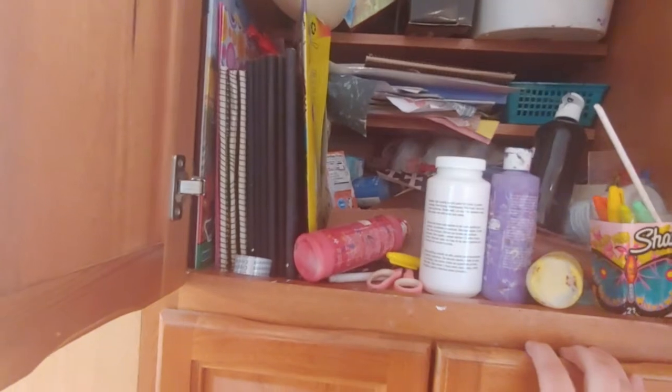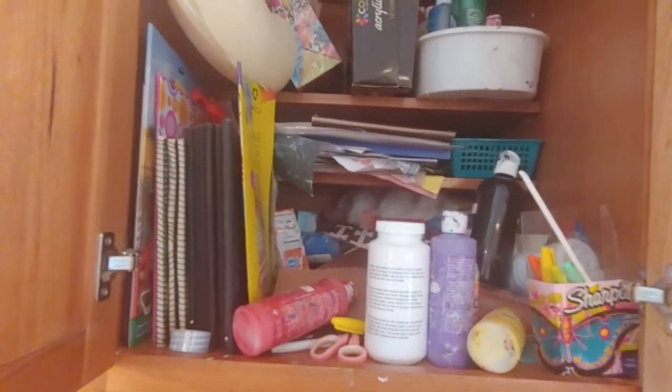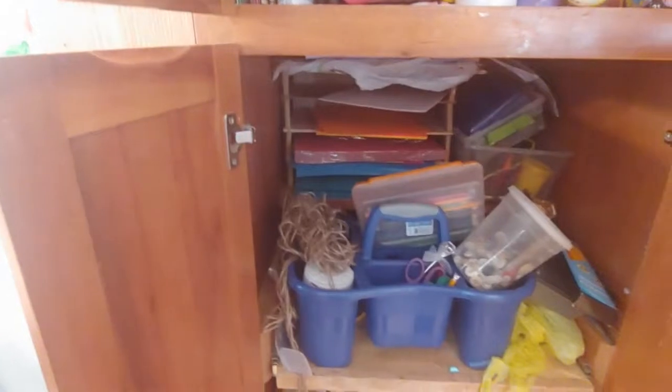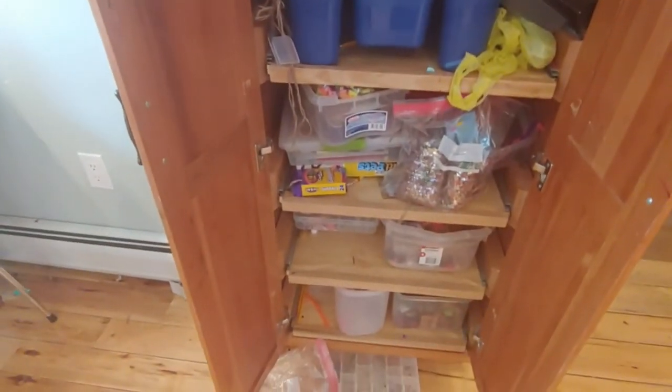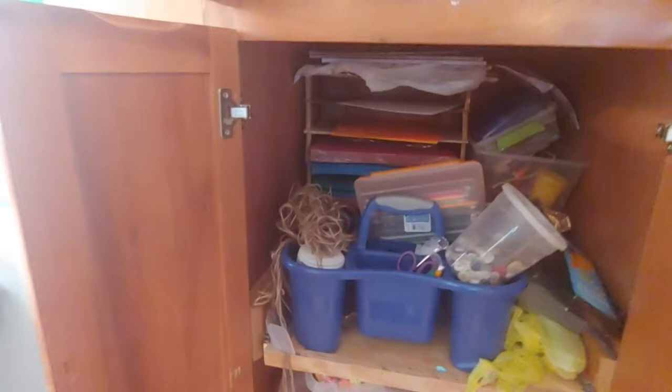What happens is, in the beginning of the school year, I homeschool, and in the beginning of the school year, this starts out kind of nice and organized. But right now it is end of March, and we have been doing stuff all year. Look at how bad this is. Oh my goodness. We've been doing stuff all year.